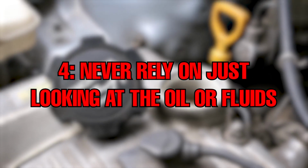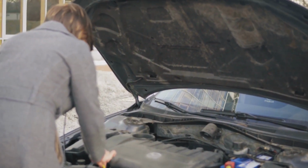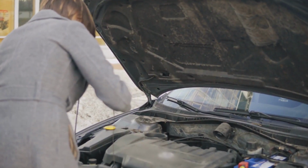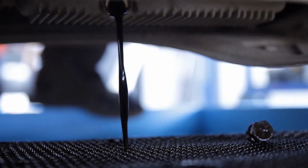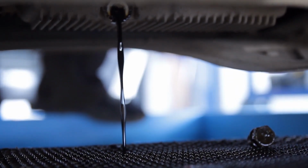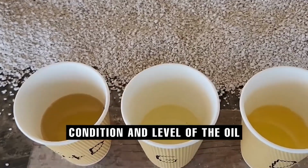Never rely on just looking at the oil or fluids. Usually we open the hood, glance at the oil dipstick, see black oil, and think, yup, looks bad, time to change it. But with diesel engines, black oil is totally normal. It just means it's doing its job, picking up soot and carbon particles that come from diesel combustion. What you should really care about isn't the color, it's the condition and level of the oil.